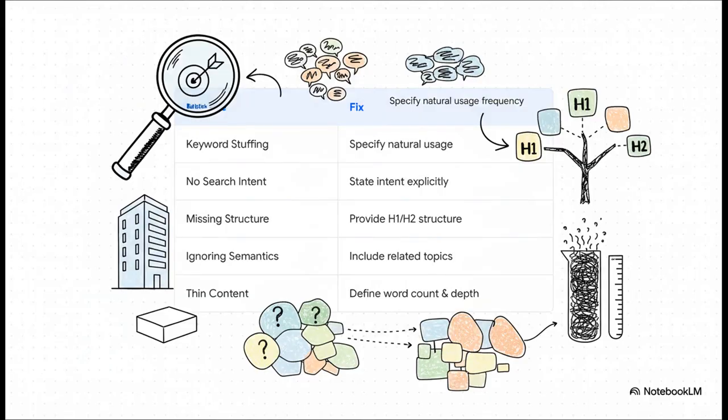And here's a quick little cheat sheet for you. Seen a lot of keyword stuffing? The fix is to specify natural usage. Getting thin, low-value content? The fix is to define a solid word count and ask for more depth. Think of this as your go-to guide for turning those common mistakes into expert-level content.